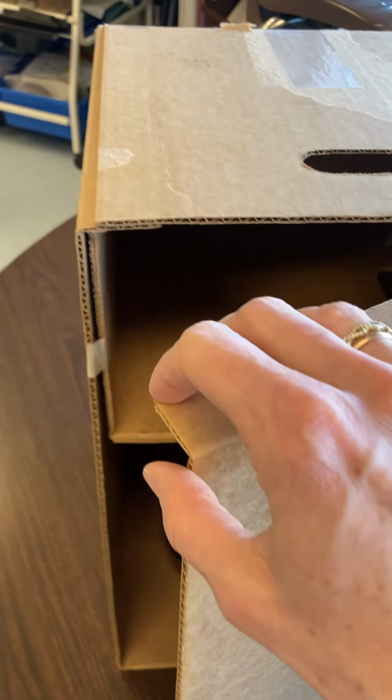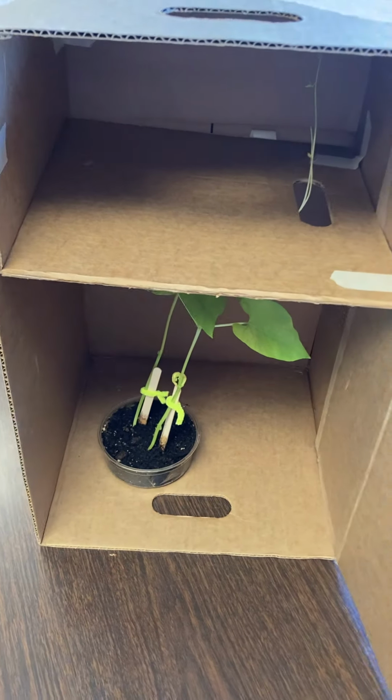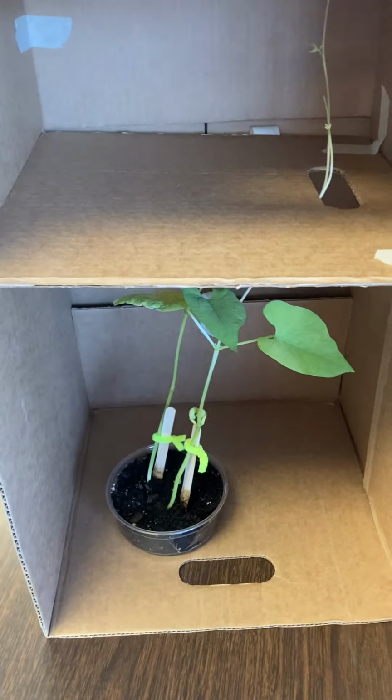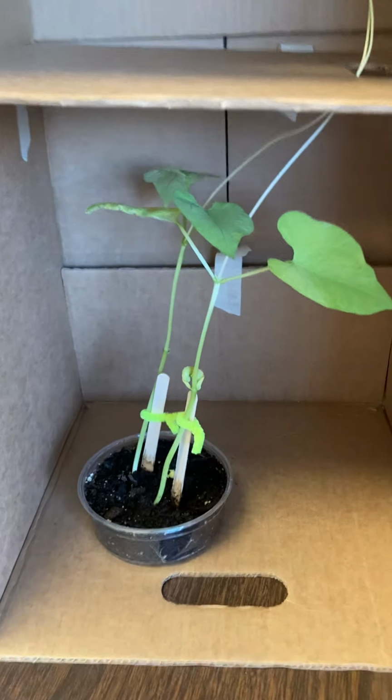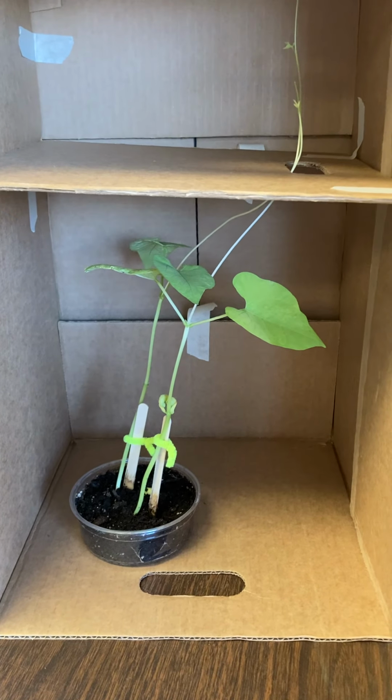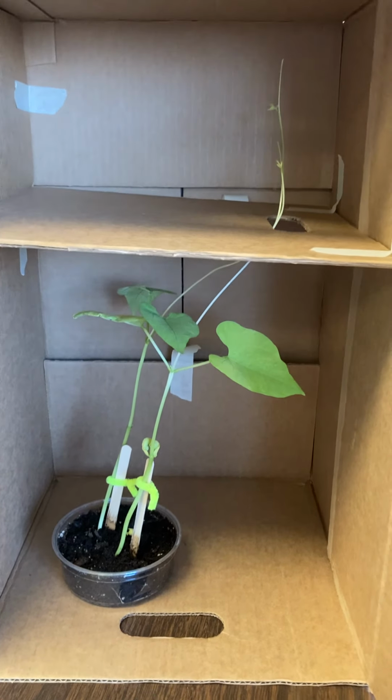And so here we go. Look at those little lima bean plants. Wow. I think we can make a claim that these lima bean plants have changed.